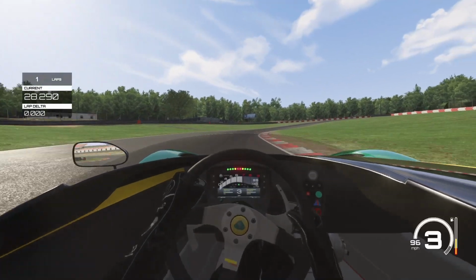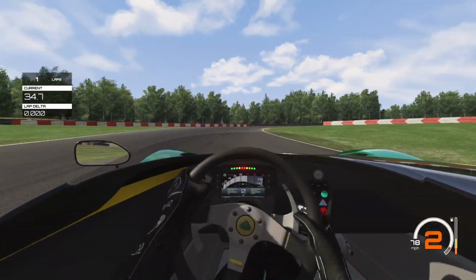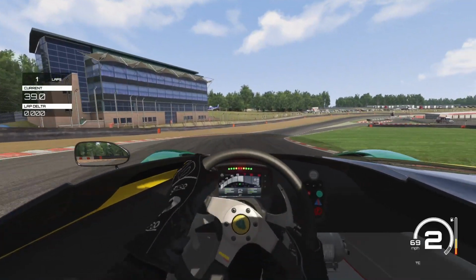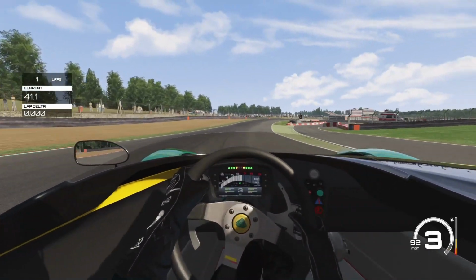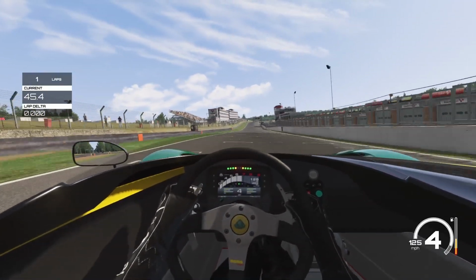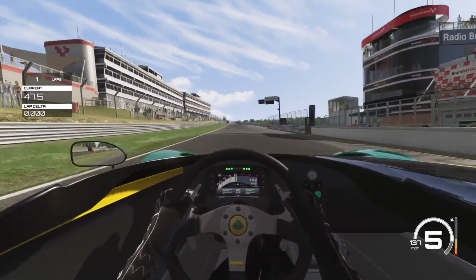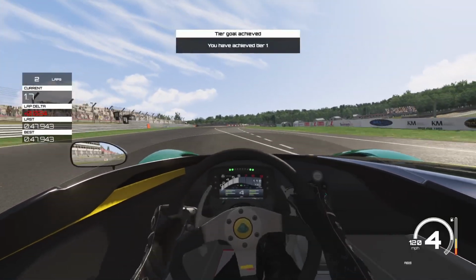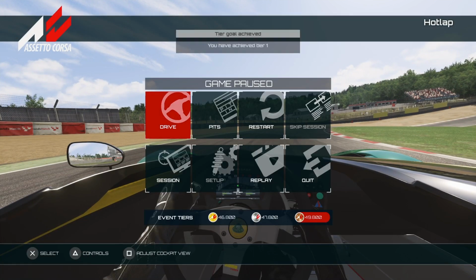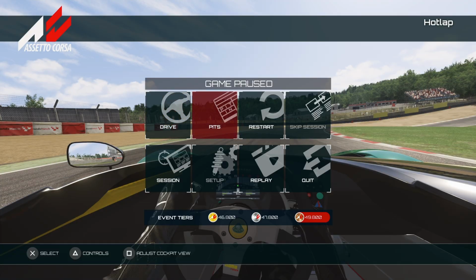Let's keep it steady through there. Slow it down. And try and get some grip. And that traction control is just kicking in there. And I think I might turn that off, but let's see what sort of time we get first. And over the finish line. Oh, so we got tier 1. So let's just slow it down. So that gets us the first one, but we still need to improve by a couple of seconds. So let's go again.